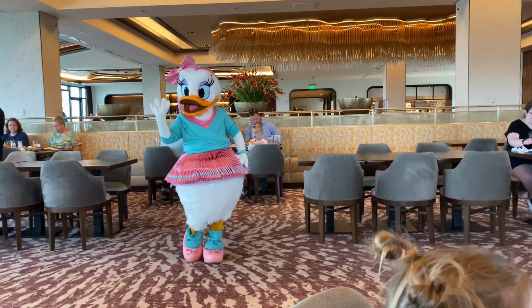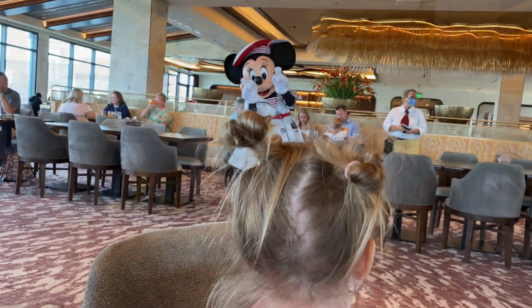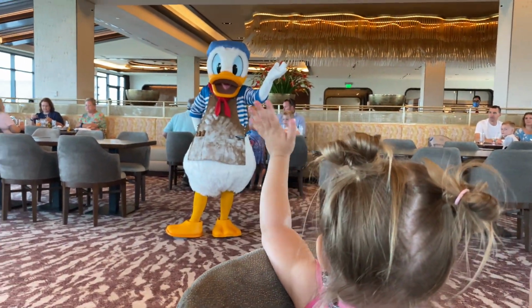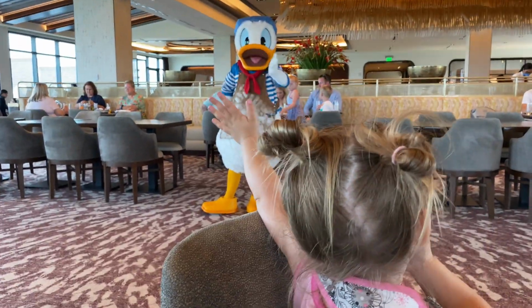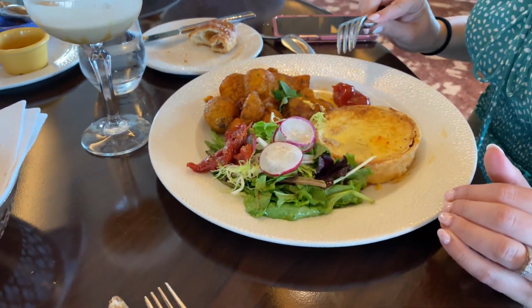So I know Mickey, Minnie, Donald, and Daisy are pretty much always there. And I've seen Goofy and I've seen Pluto, but I think they usually only have one or the other there. So I'm not sure. So you might get one of the two of them, but then Mickey and Minnie and Donald and Daisy pretty much are always there. So they do their rounds, and then they also do a little show in between, which is kind of cute. So some of the entrees you can pick are quiche Gruyere, had that too, also super good.